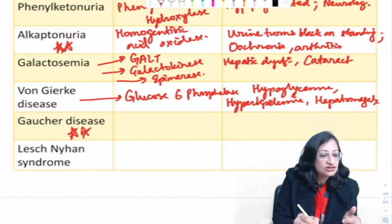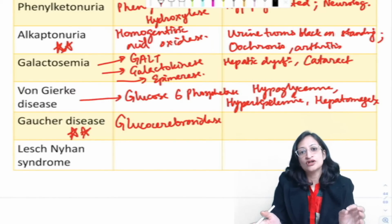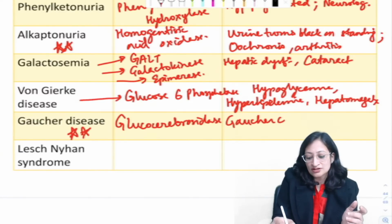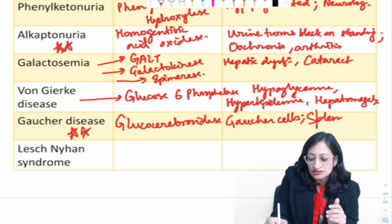Right. So Gaucher disease, very good. The enzyme deficient is glucocerebrosidase. So there is accumulation of glucocerebrosides in some of the cells, like the cells of the bone marrow and cells of the reticuloendothelial system. So you get what are known as Gaucher cells in bone marrow, sometimes in peripheral blood also. Because these Gaucher cells are infiltrating everywhere, you get splenohepatomegaly. It is one of the causes of massive splenomegaly.